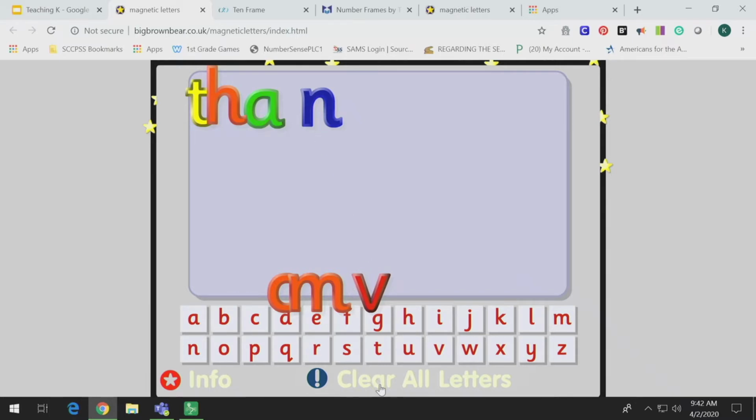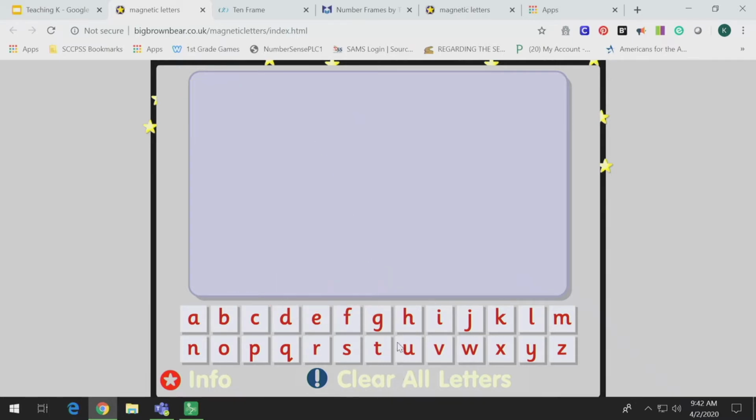Super job. Now we're going to use another word from our poem. We're going to use bed. Don't take away my pillow. Don't take away my bed. Let's tap that out. B-E-D. What letters do we need to put up there?